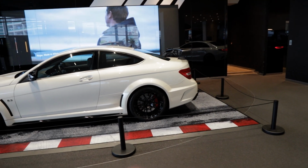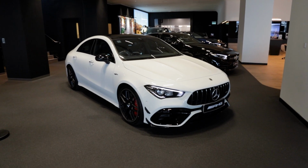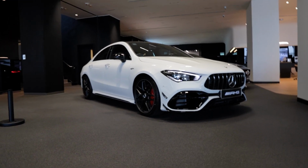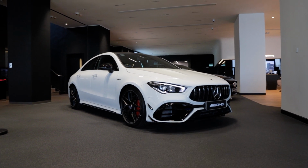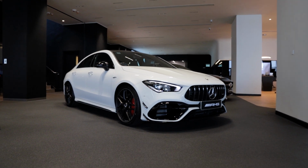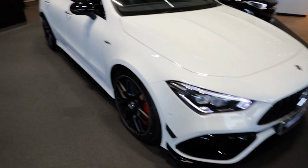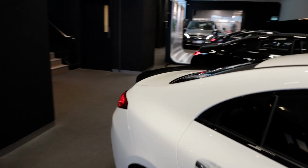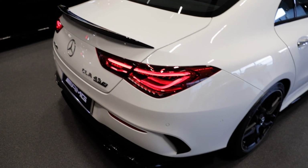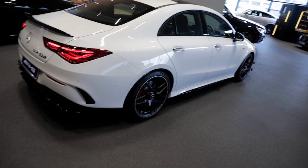Next to the old C63 Black Series is some other AMG stuff like this, the CLA45S. I actually quite like the look of this. The front looks pretty mean, they have the Panamericana grille and then massive intakes, should I call them intakes, so massive holes at the front, and you've got the aero pack, so you still have these canards at the front, and then you've got the lip spoiler at the back, although it's not carbon fiber, but still it's really cool. But one downside is that I'm not really a fan of the design of the tail light, but other than that, the looks of this car are really cool.